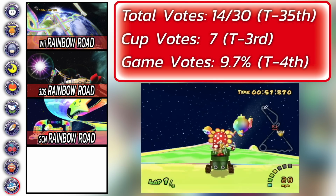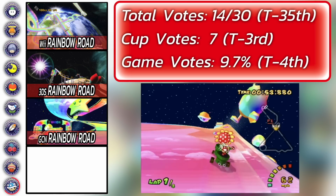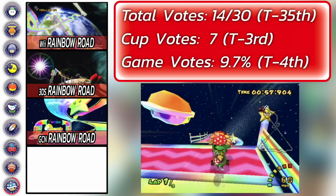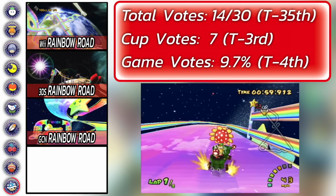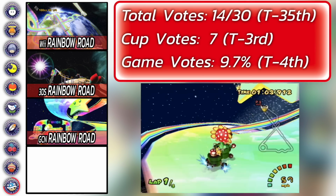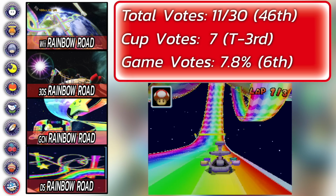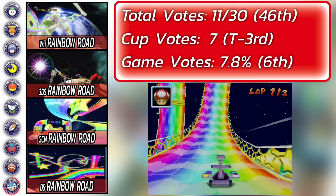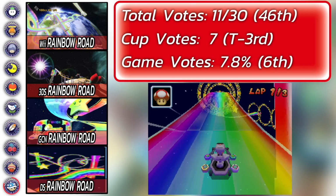But like I said, because it has 7 votes, which is a really strong number for the Spiny Cup, it got its place on this list. And lastly, this is a track I nearly took off. I actually replaced it with another track at the last minute, but Rainbow Road from Mario Kart DS, because it is tied with Mario Kart Double Dash's Rainbow Road with 7 votes specific to this cup, which ties it for 3rd place by a long shot.